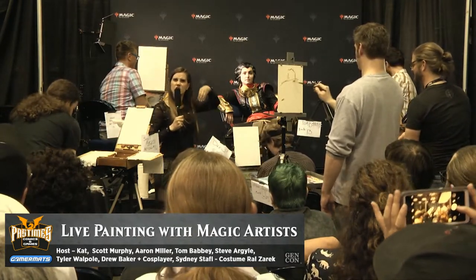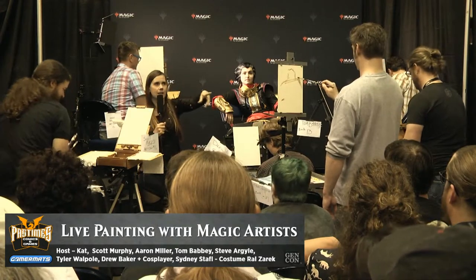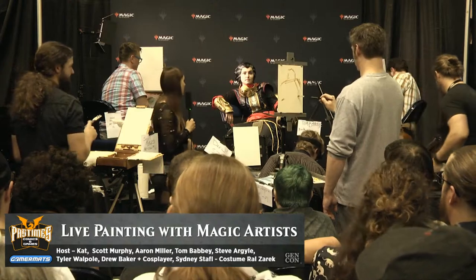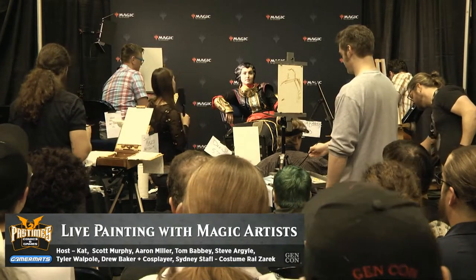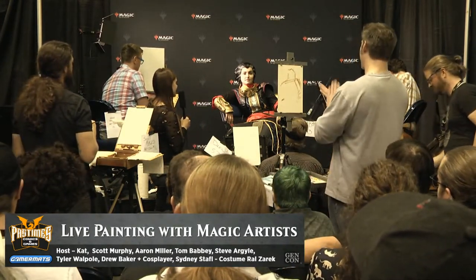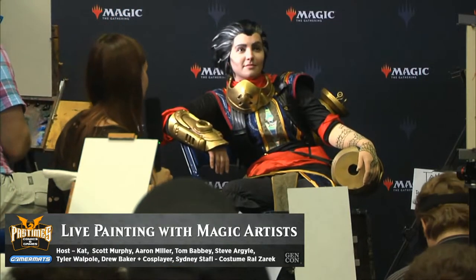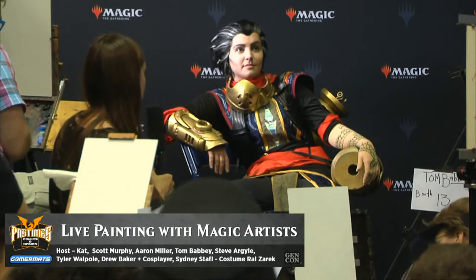Basically, if you look at this, you just walk down this one aisle, it's all these artists, except Steve and Drew are over there. Go visit them. And last but not least, we have Tappy Toe Claws. Sydney is our model tonight, and we really appreciate that. And so, yeah, she'll be sitting there.